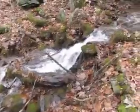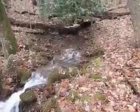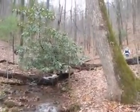This is a nice, beautiful creek in the mountains here, and it's down below a pretty nice waterfall that we will walk up toward.